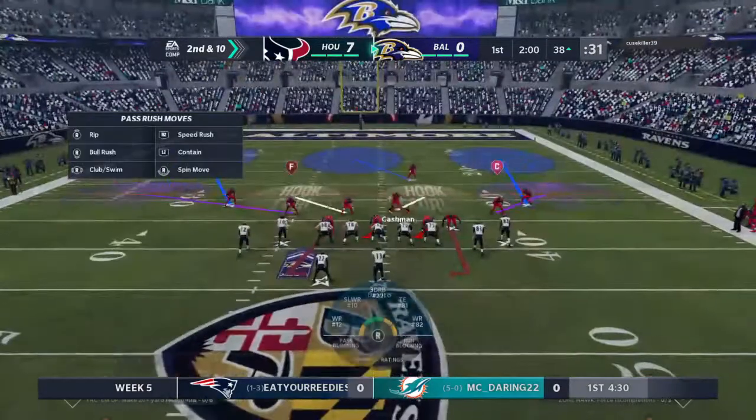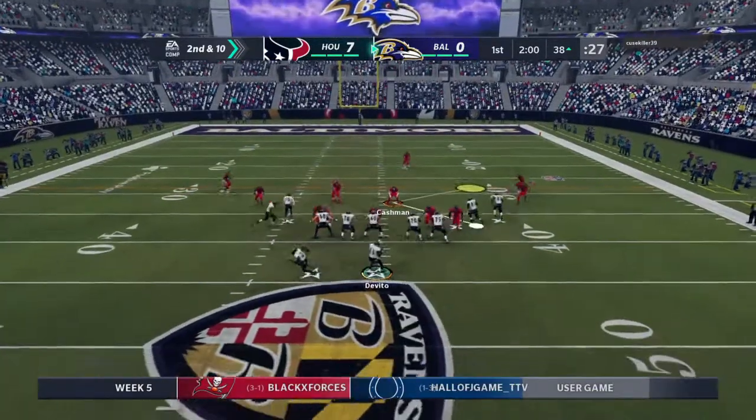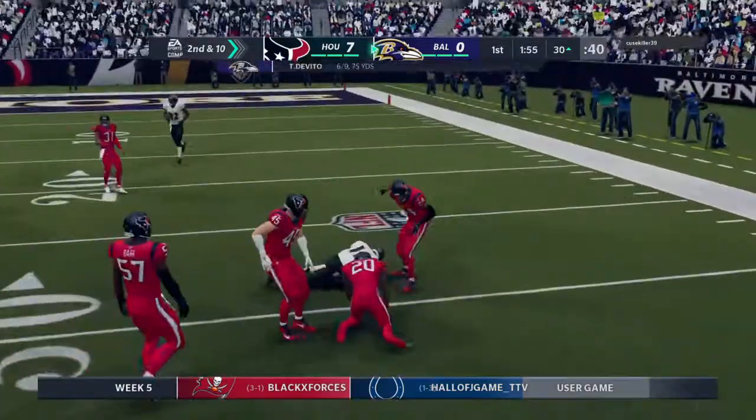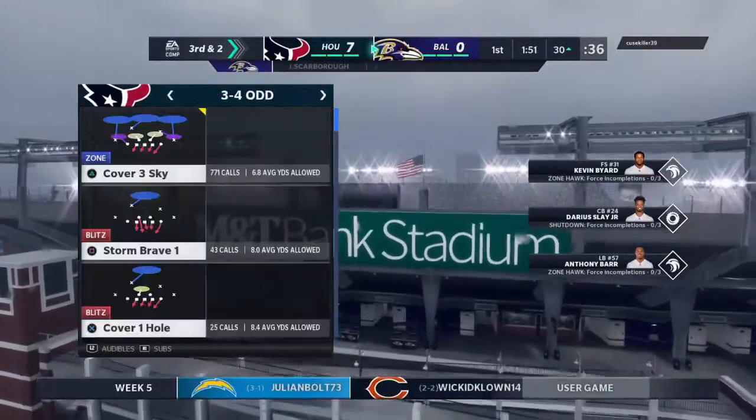94 is the mark. 19 tight. Meanwhile, the throw here is complete. That'll leave them with a 3rd and 2 coming up. They got 8 yards there.